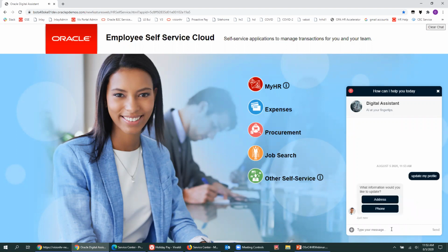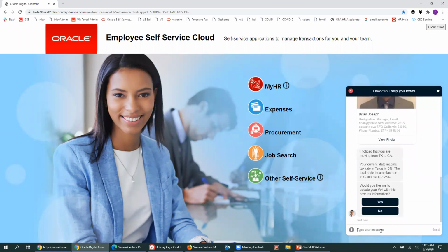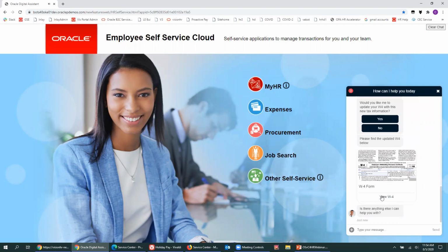Such as maybe here is your current information, but in this case it's asking, what part of your profile do you want to update, and it's brought back some of that data. It's basically saying, just put in your new address that you want to change to, 2815 East Lake Avenue, SFO, California, 94016, something like that. Okay, so moving from Texas to California, and it's like, oh, wait a minute, right? Before you do that, there are implications, and let me make you aware of them. You write to the W-4 form so I can see that. And then, hey, it'll provide some great insight to what's out there.